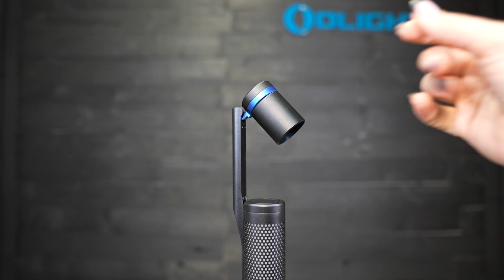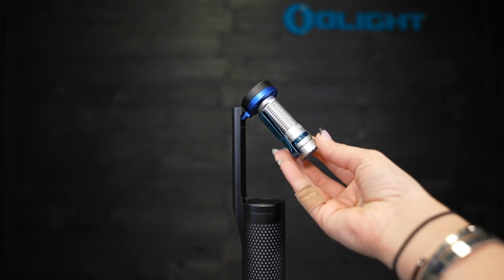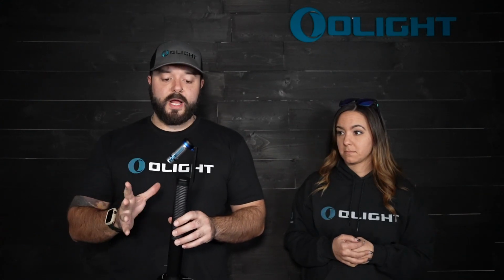Now, we mentioned how taking this off and looking for something is a really valuable feature, but another important feature about being able to do this is the fact that you can use other Olight products as the lamp itself as well. And one of those is the Baton 3. I've got the silver version right here, which is also discounted during this sale, but I'm going to go ahead and attach it right there.